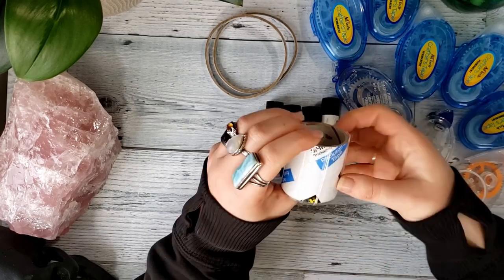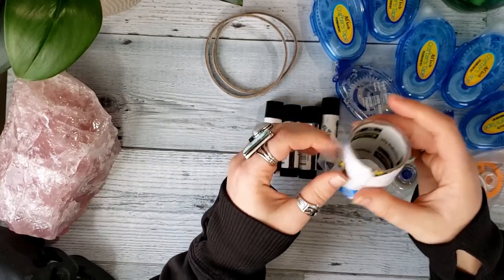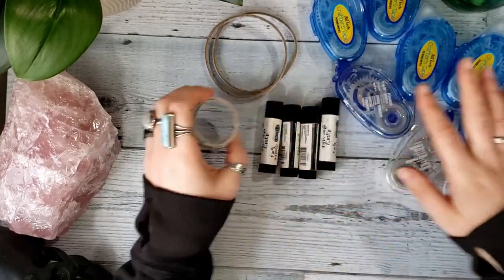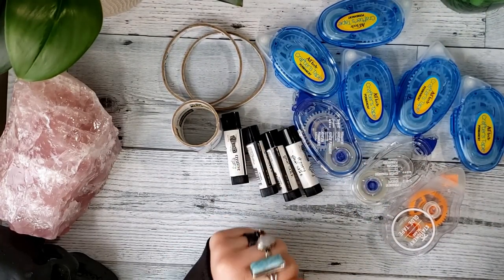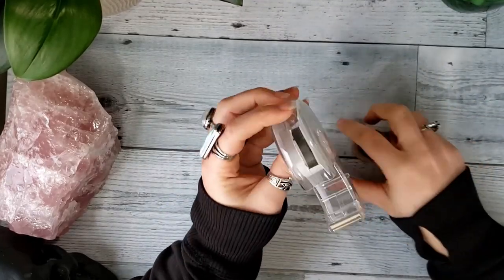I also went through a roll of shipping packing tape. I use this to cover my collages, when I like collage covers and stuff. So that was really fun. That was kind of what I went through for adhesive in 2022.